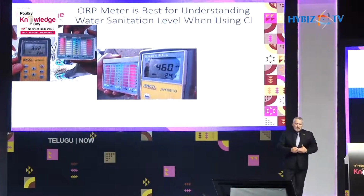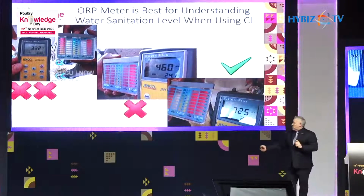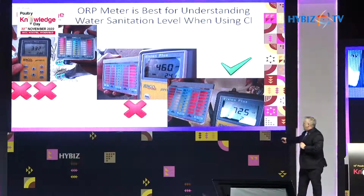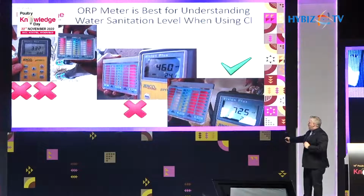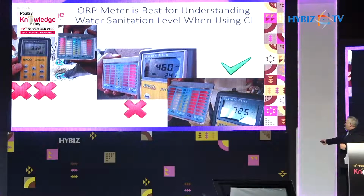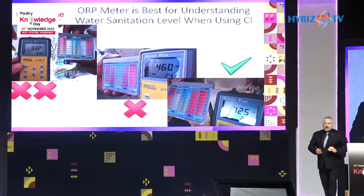If you ask me, I prefer to use an ORP meter. It just takes into account all of that relationship. We can see here examples with acidic water, no chlorine. That's a poor result. Here we have good free chlorine, but an alkaline situation, still a poor ORP. And finally, here we have an acidic situation with good free chlorine and 725 millivolts. So ORP is the way to go.